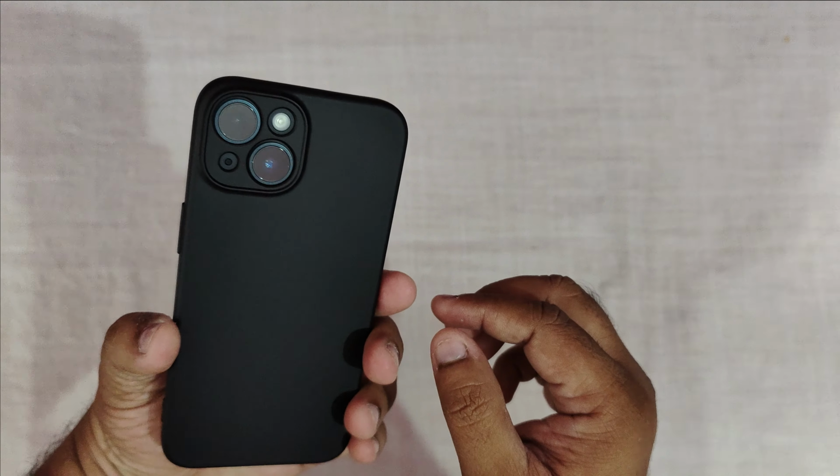So that was a quick unboxing of the iPhone 14. You can see it only came with a charger, some stickers and the user guide. Unfortunately, Apple has stopped shipping it with the power bricks, which is very much required. It does support fast charging.